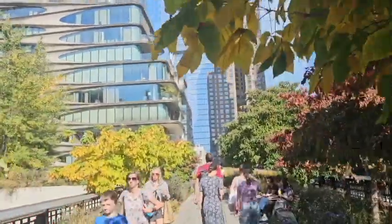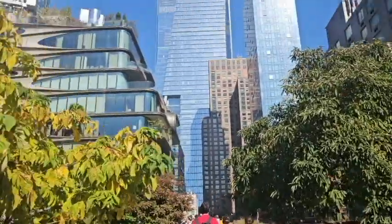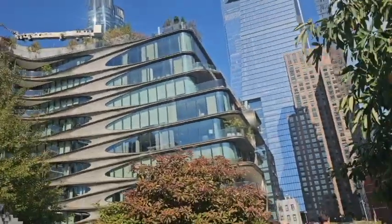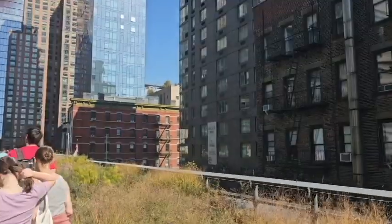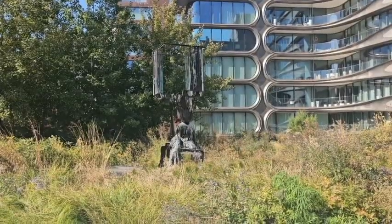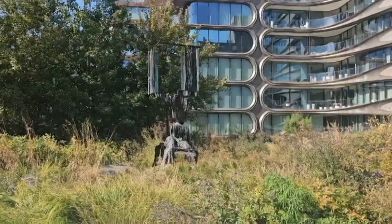Should be getting close to the main event sculpture. You can see the buildings high, mixed with new and old. Well, that's something hidden if you're not looking. Another sculpture. There's nothing saying what it is. That's okay.